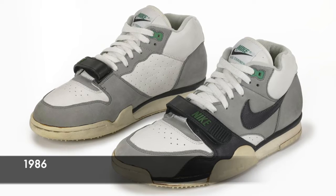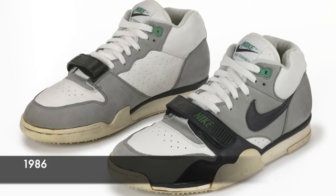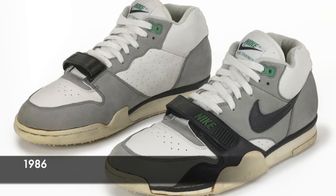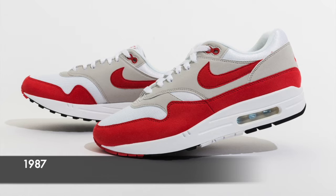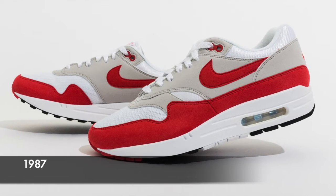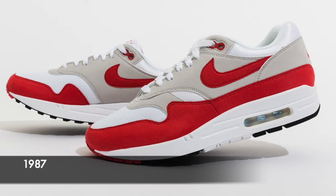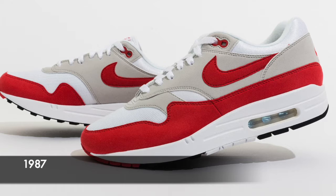Nike releases the Air Trainer 1, a sneaker that can be worn for many different activities rather than just one sport. It becomes popular for tennis players, and this pushes Nike into the tennis market. In 1987, Nike released the Air Max 1. It was the first shoe with a visible air pocket. With many different versions to be released throughout the years, the Air Maxes become some of the most popular shoes.